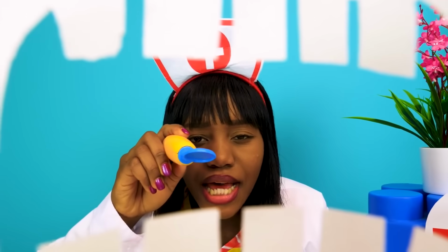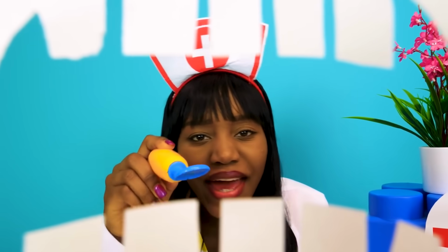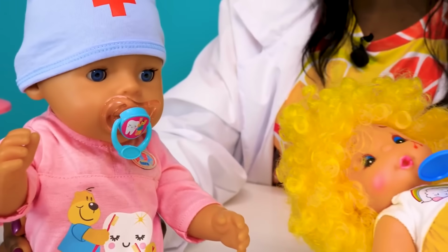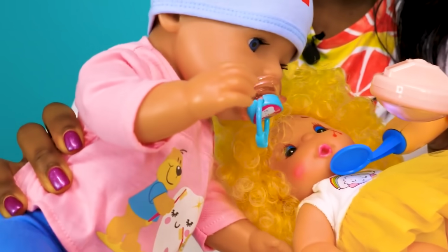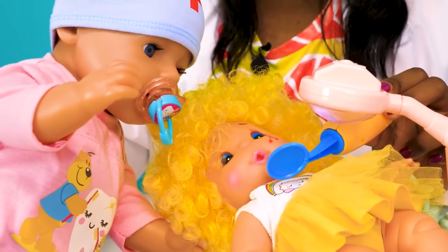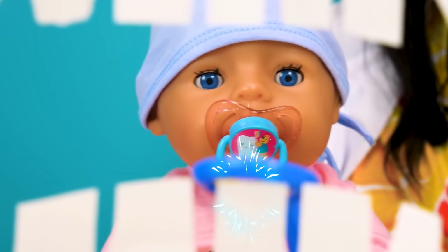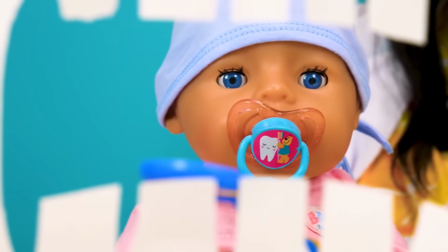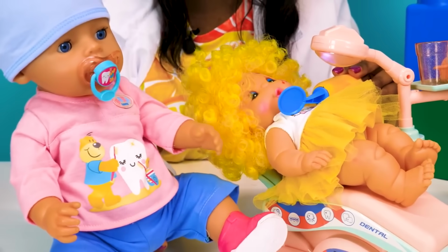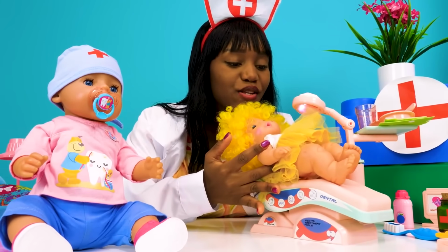All right, let's see over here. Emily, can you please give me a hand? Okay, doctor. Let me see. Here. Good tooth. Good tooth. Good tooth. All done. Her teeth are good and healthy. All right, Sunny, your checkup is over.